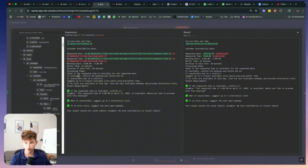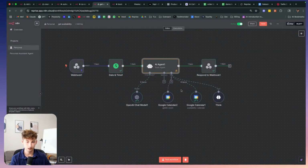Here's the working hours. We just provide some specific information like when to search and everything like that. And if there's no slots available on that date, find the next available weekday and provide alternative slots to the user. Feel free to pause it and copy what I was using there.